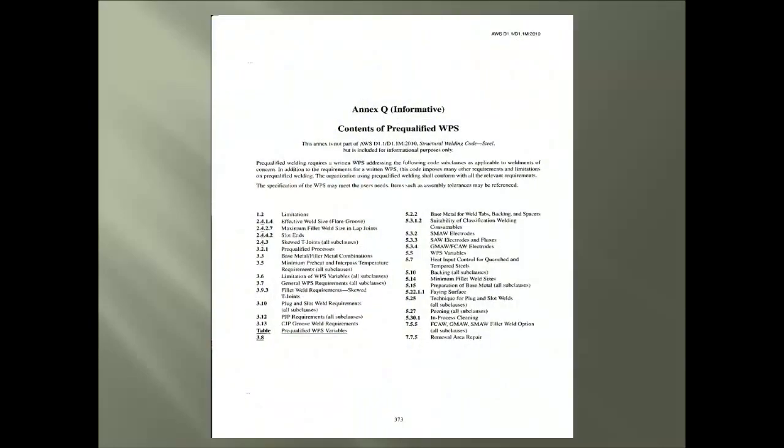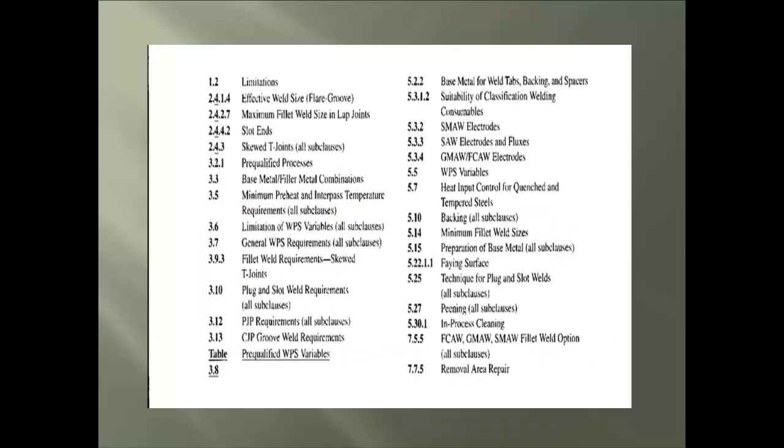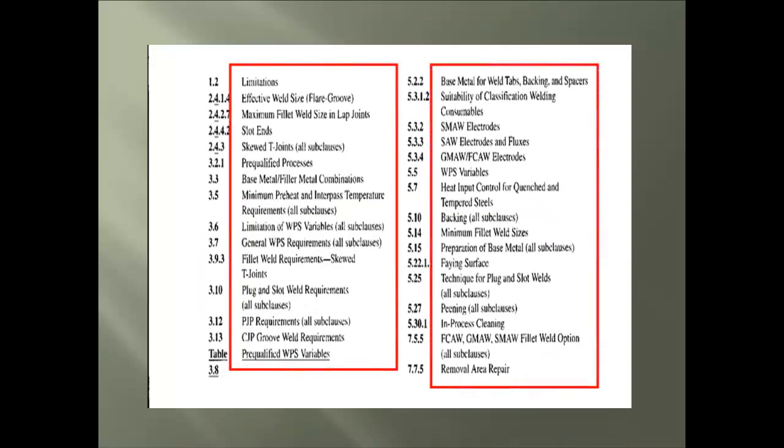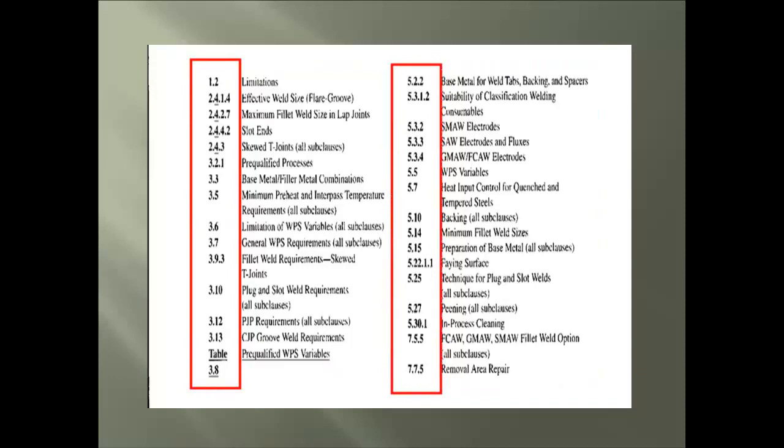Here we see the actual annex, and we will focus on this area. You find two sections to this annex. One is the actual line items that require information based on the established material from the D1.1 or manufacturer. Next section are the code sections that must be followed or the pre-qualified WPS will not be in compliance and will need to be established by a PQR.